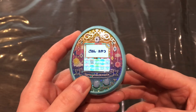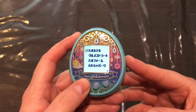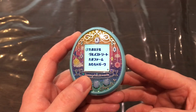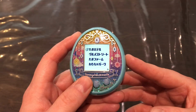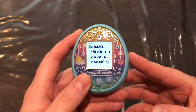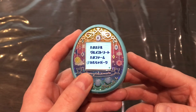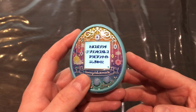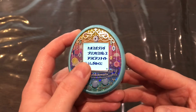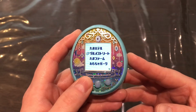Then we have the different locations. And here are 8 different locations. The first ones are the ones that are also on the Magical and Fairy Meets or Fairy Tale Meets. I'm not really sure if they're on the Sanrio Meets as well. I can't remember. But then there are 3 new ones as well that are fairy tale themed. So we have Tama Hotel, Gourmet Street, Tama Farm, Toy Park, Tama Sports Plaza, Princess Palace, and Arabian Night, and Wonderland. So these last 3 ones are fairy tale themed. And I have 2 extra ones that I've downloaded.